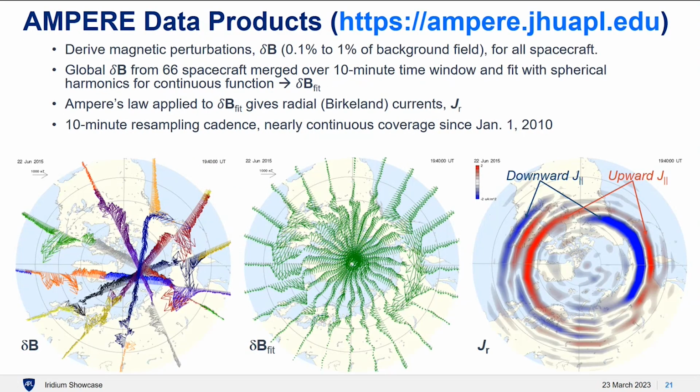So this is what we do. We take the raw magnetic field data, and then there's a lot of processing that Audrey is very familiar with, and Ken, to derive these small perturbations. And these are small. These are like a tenth to at most 1% of the background field. If you were to plot the background field, you would not see these.